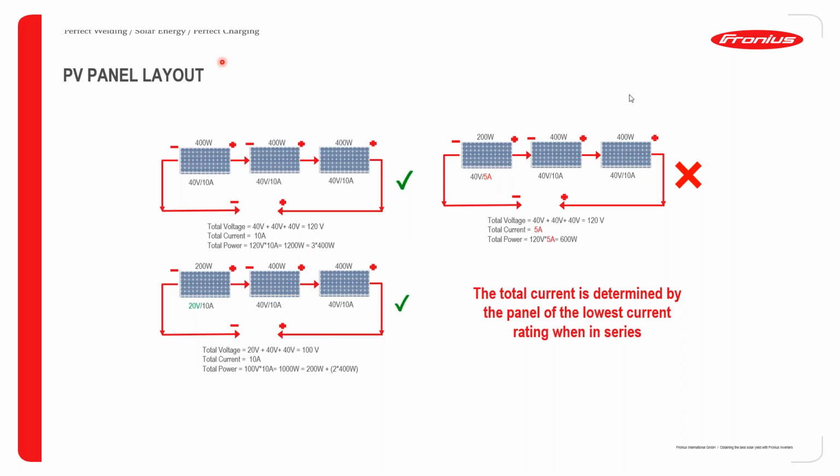Looking at the second possibility, which is this one over here. As you can see, we have two of the same panels, but we have one panel which is a bit different. What is different about this panel? The difference is obviously in the open circuit voltage. This open circuit voltage over here is 20 volts, okay, which is different to these two over here. The short circuit current is still the same, so that's fine.